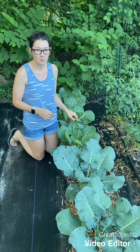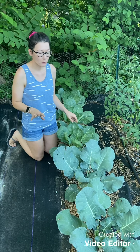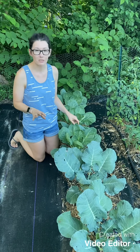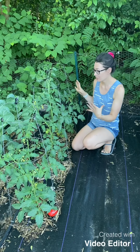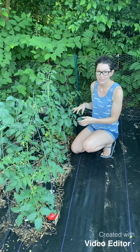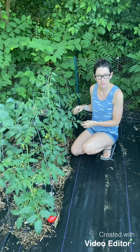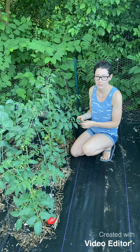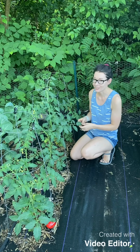If that happens, we're definitely going to replant these in more of the cooler temperatures and have better luck with that. Here we have our Roma tomatoes. We have 3 plants and really like these because they are really great for salsa. They don't have a lot of juice to them. They're easy to work with and they're really yummy.